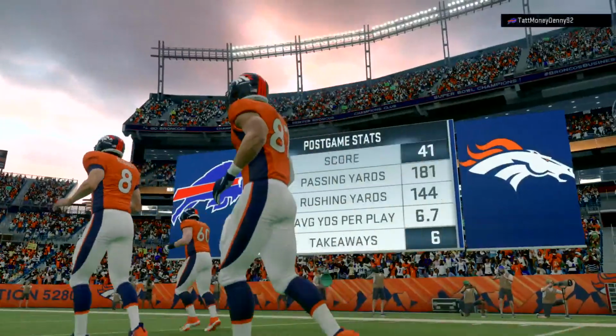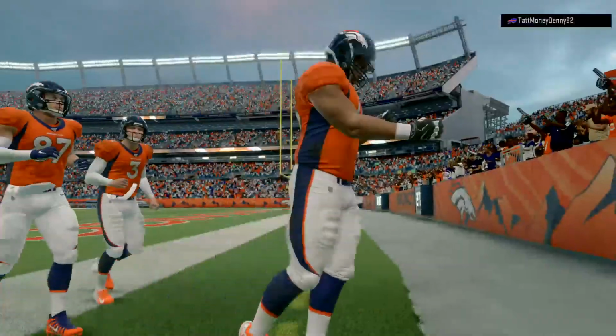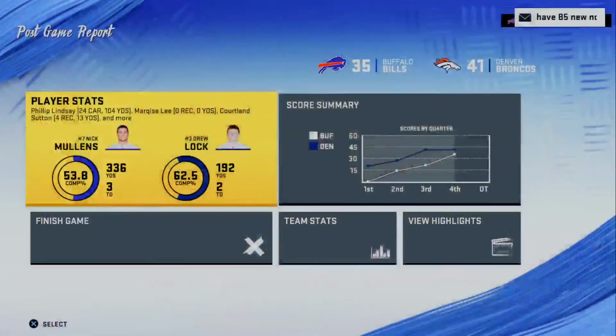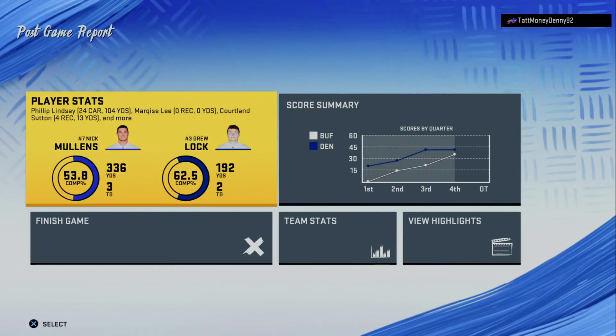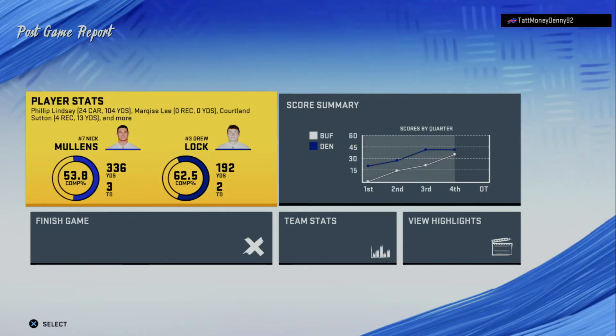So for the Broncos, the wins keep coming as this one moves them to 12-3 on the year. And they will hit the road next week to take on the Carolina Panthers. Meanwhile, for the Bills, their playoff hopes take a big hit as they fall to 8-7. And they'll get a chance to redeem themselves at home next week.